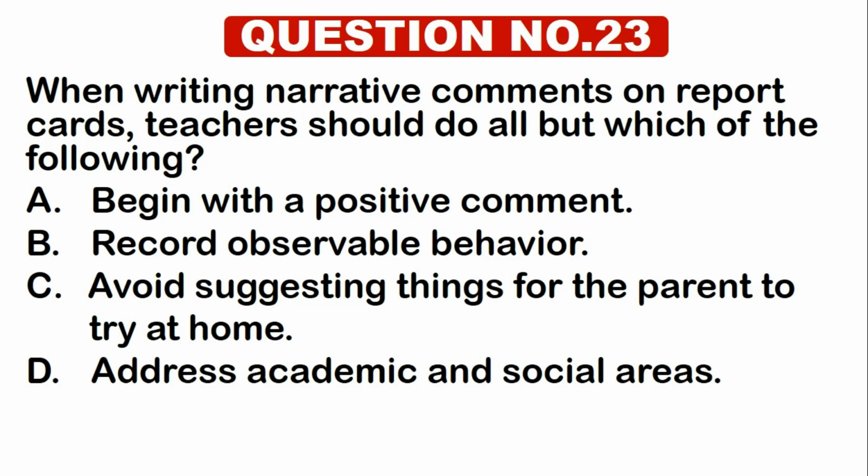Again, when writing narrative comments on report cards, teachers should do all but which of the following? A. Begin with a positive comment. B. Record observable behavior. C. Avoid suggesting things for the parent to try at home. D. Address academic and social areas. So, the correct answer is letter C. Avoid suggesting things for the parent to try at home. Do include helpful strategies for parents to try.